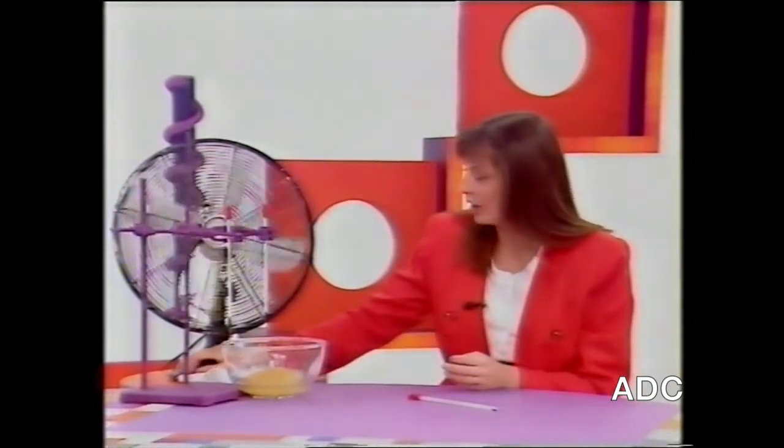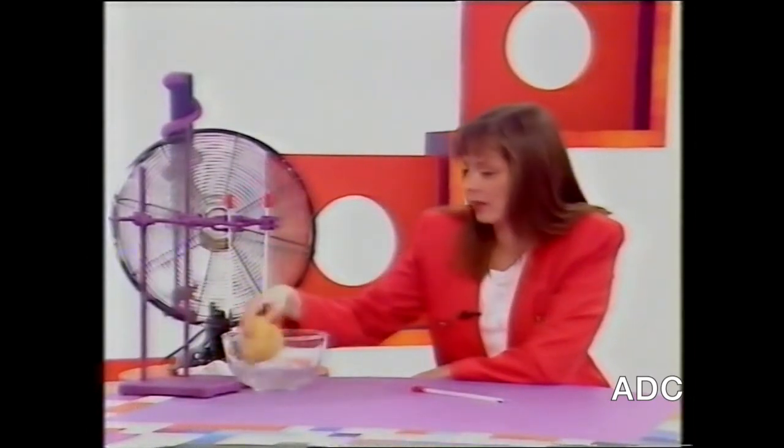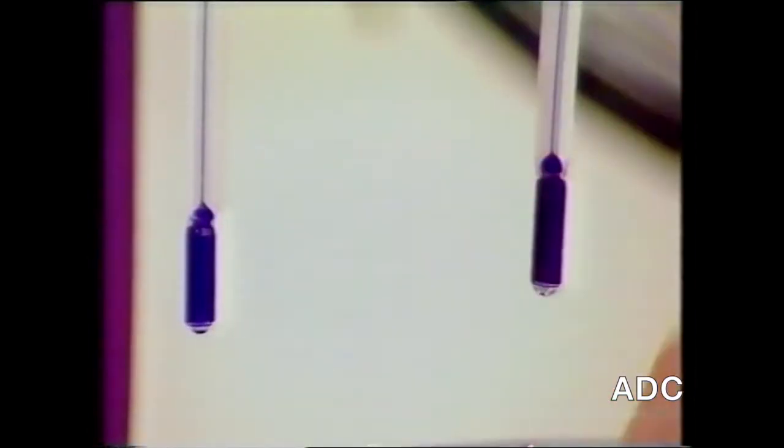Let me put this fan on. I've got 2 thermometers in front of it, and as we saw before, nothing happens to the temperature. However, if I put water onto the bulb of the thermometer, the wind that's passing over it evaporates the water. Now, to do that, it needs to draw heat from the thermometer. Therefore, it cools the thermometer down and the temperature goes down.